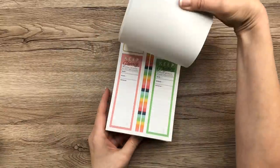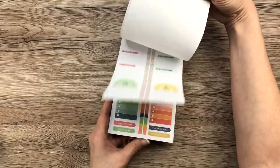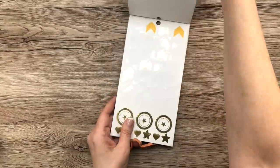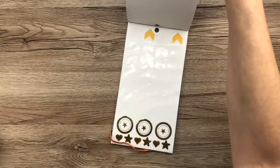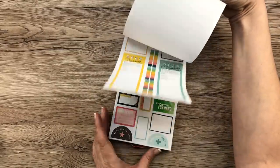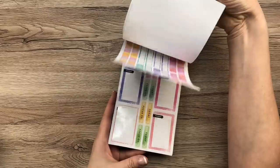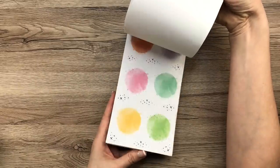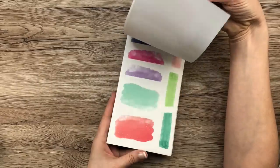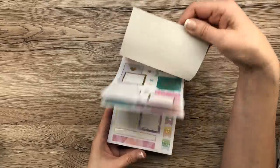Goals. This is a newer one that I've gotten. They had those cute chevrons in there. And that was the page with, there's a couple more with the chevron stickers. And this is really functional for goal setting and stuff like that. Then we have watercolor goals. Again, goal setting, but different pretty colors. We have those pretty watercolor splotches, ice creams, all sorts of stuff.